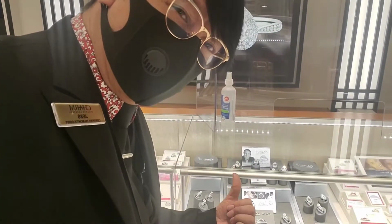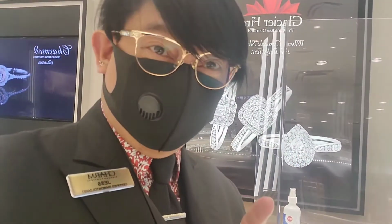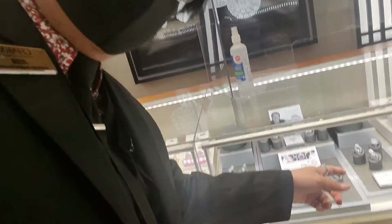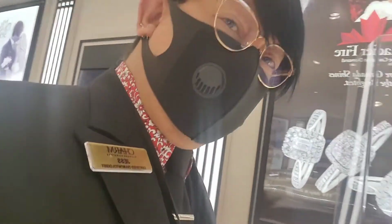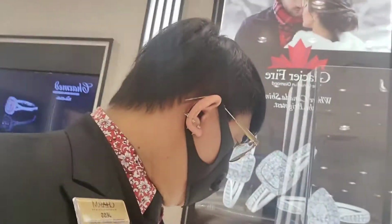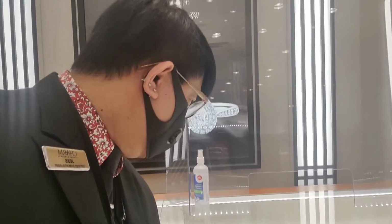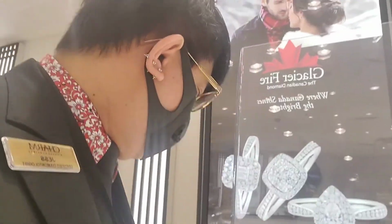Everything that you want to know about a certain ring is on the certificate, including the replacement value. The carat of the diamond, the clarity, and it is in 14K white gold, sometimes in combination with rose gold. Okay, so remember, Charm bridal collection.